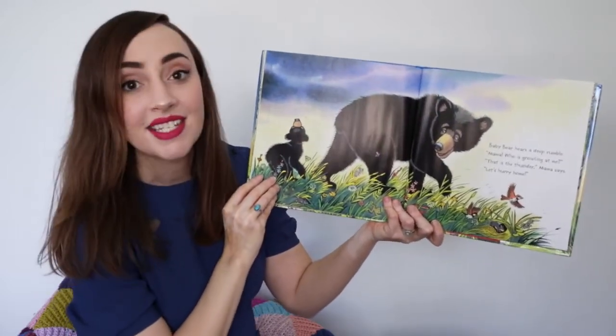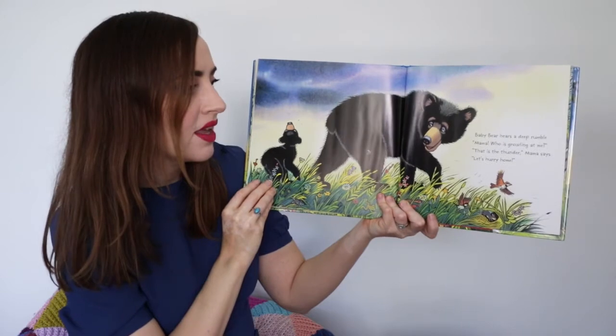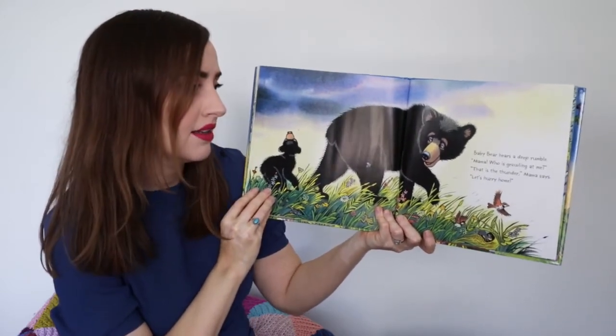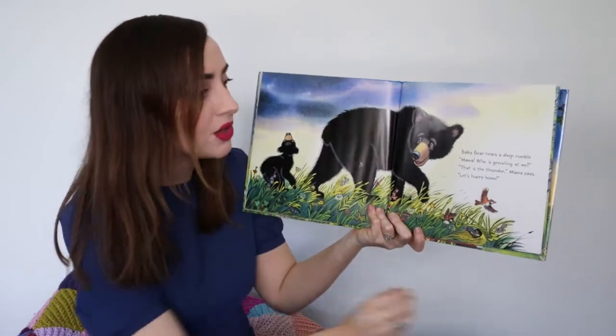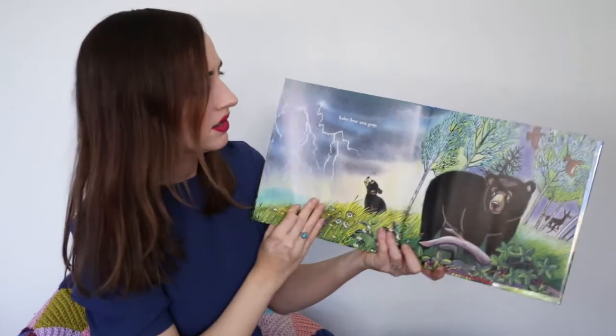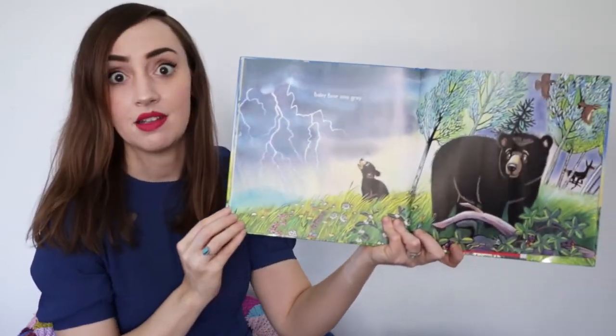Baby Bear hears a deep rumble. "Mama, who is growling at me?" "That is the thunder," Mama says. "Let's hurry home." Baby Bear sees gray.